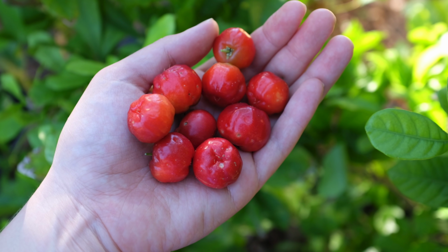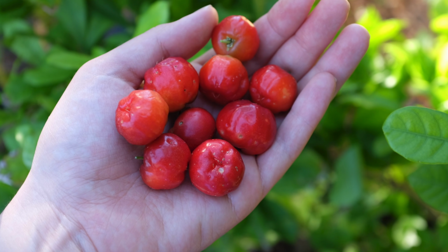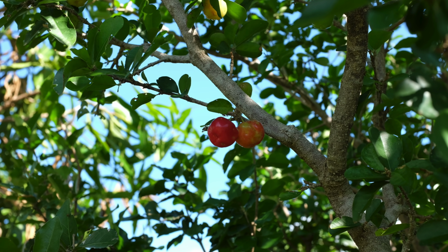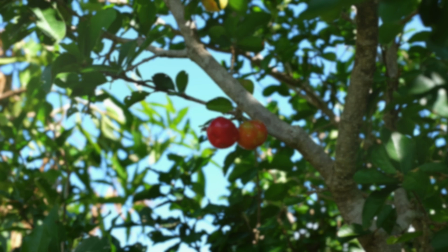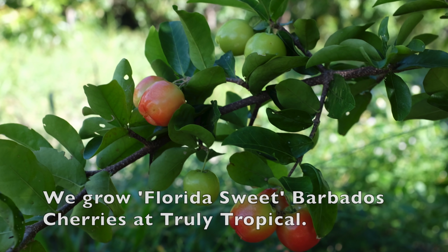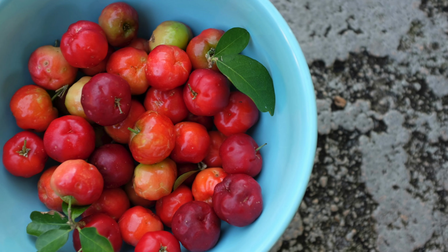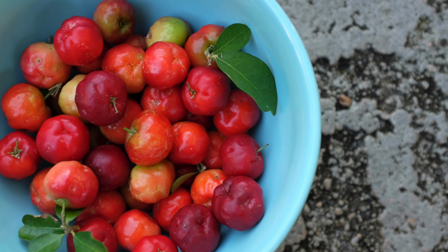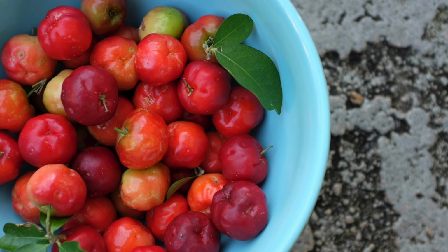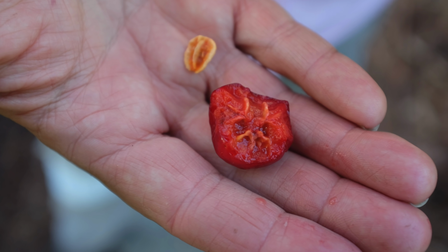Also in the 1950s, Puerto Rico selected several varieties based on vitamin content, fruit size, and yield. B15 and B17 are the best known from this project. Florida Sweet, B15, and B17 are still commonly grown varieties today. Barbados Cherry is still used as a natural source of vitamin C. But most commonly, Barbados Cherry is eaten fresh, made into syrups, jellies, and juice, and added to baby foods.